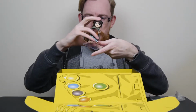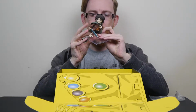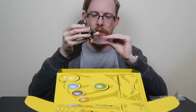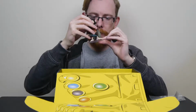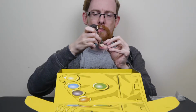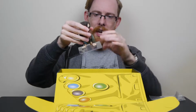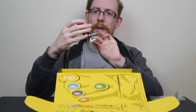And then another one of those things that doesn't really fit because they're a weird material and the holes are never quite the right shape and size. But that will go on there like that. Although you don't really need the base. There you go. That's him on the base like that. You don't really need that base though. He does stand up on his own.